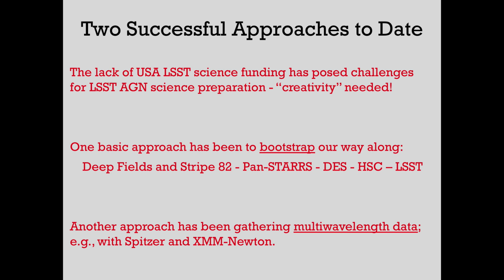Although we have made progress with a couple of approaches. Two successful approaches to date, given this lack of funding, which has required some creativity, have been as follows. One basic approach has been to kind of bootstrap our way along. That is, do science that has immediate science payoff right now, but which is also getting us ready step by step to deal with the flood of data that will come from LSST. For example, we've been working with the deep field surveys that are available, as well as Stripe 82, and then you can bootstrap your way along to Pan-STARRS, bootstrap your way along to the Dark Energy Survey, bootstrap your way along to the Hyper Suprime-Cam, which is probably the data that are most similar to what LSST will be like. And then step by step, you're bootstrapping your way to get closer and closer to what LSST will be like. That's one approach that's had some real success.